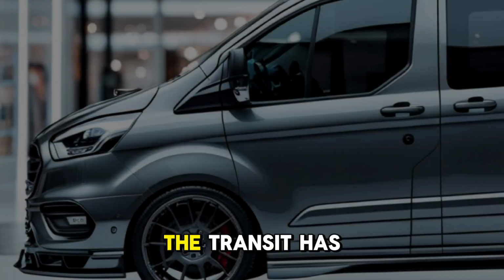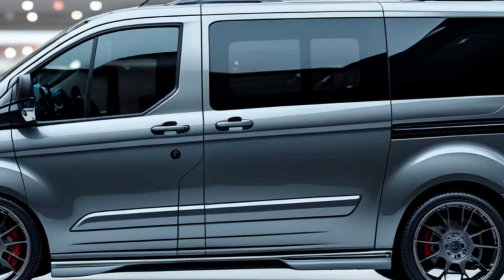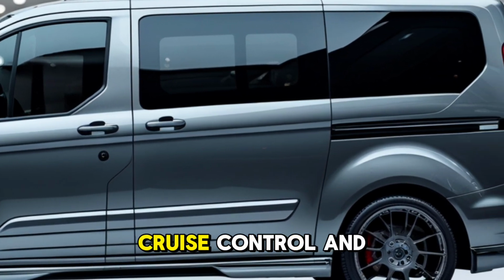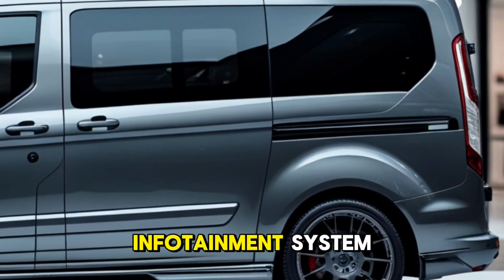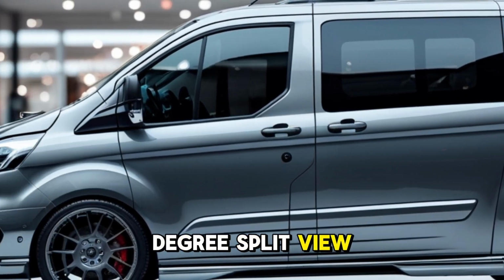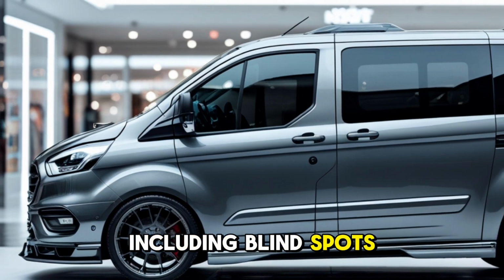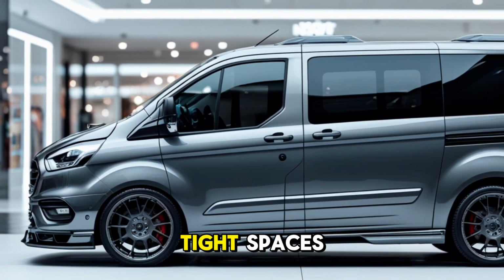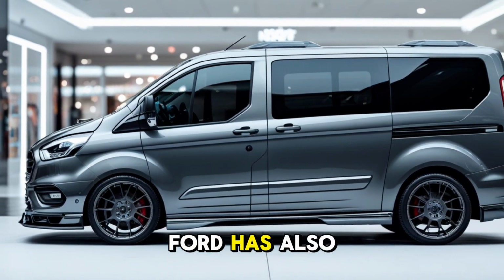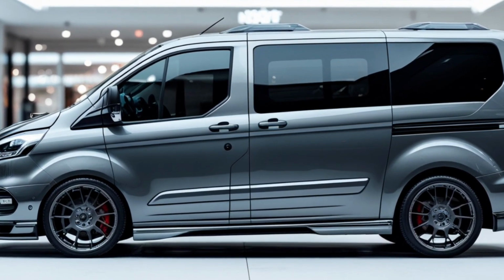The interior of the Transit has been designed with practicality and comfort in mind. The cabin features air conditioning, cruise control, and a user-friendly infotainment system. The available 360-degree split-view camera provides a bird's-eye view of the vehicle's surroundings, including blind spots, enhancing maneuverability in tight spaces.